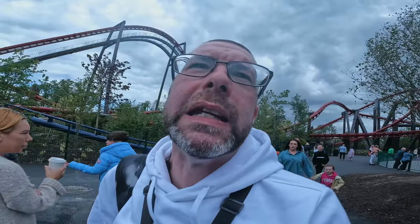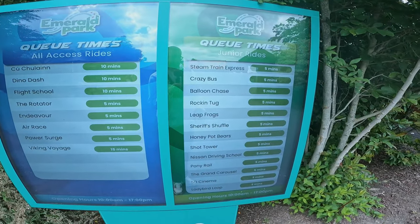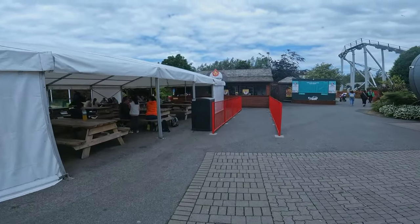So despite there being quite a few school groups in today, queue times are really good around the park. Looking at 5 minutes, 10 minutes, maybe 15 tops. So we do have a chicken shack up here, so I'm gonna go and give this a look.